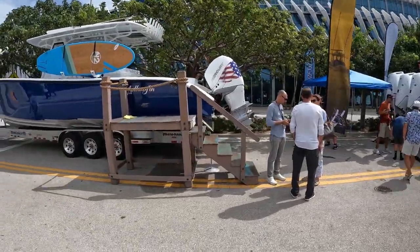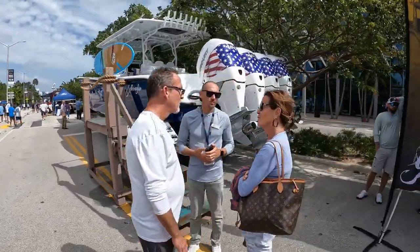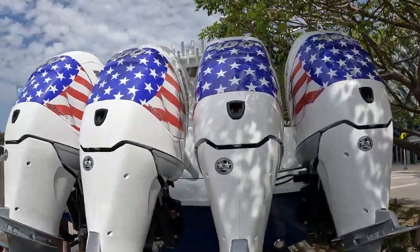Moved outside, looking at yellow fins. Chris, this is what you need for the 39. You need quad 400s. Step it up from the 3 you got.